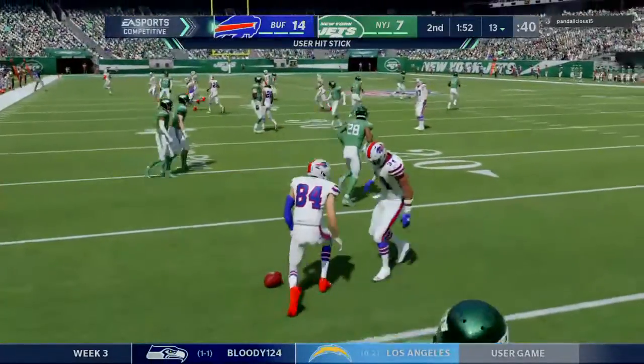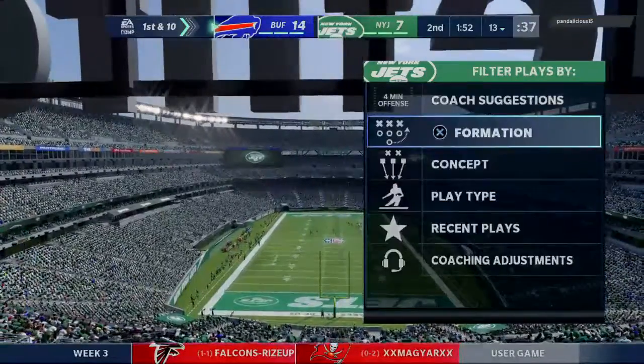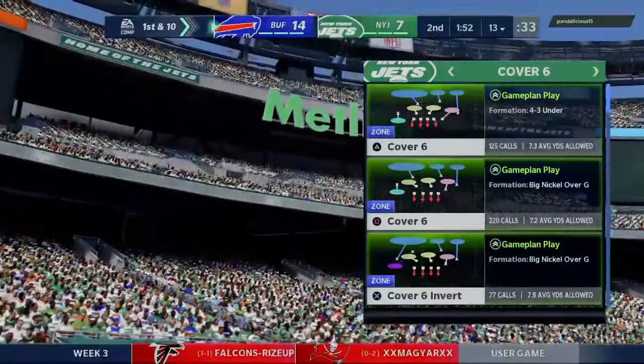Officially, that'll be a 63-yard punt. Well done. And the Bills will be backed up to start the drive. They'll have it 1st and 10.